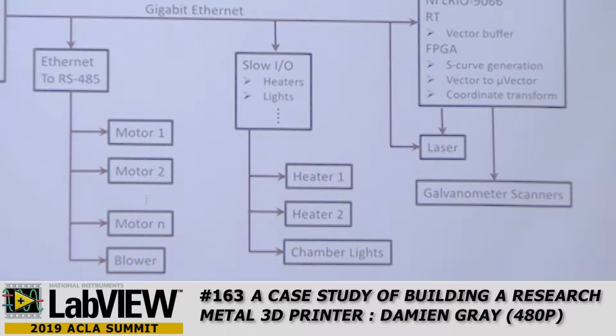And then the 9066, which is where all the good fun LabVIEW code was, buffered the vectors, so the individual draw lines from the main controller. I did full S-curve generation and generated all the little micro steps at each control interval, which was 10 microseconds. So this is being updated at 100 kilohertz, and then converted to machine coordinates so that all the motion control was done in coordinates on the part bed, so we knew exactly what the speed of the laser was on the part bed.